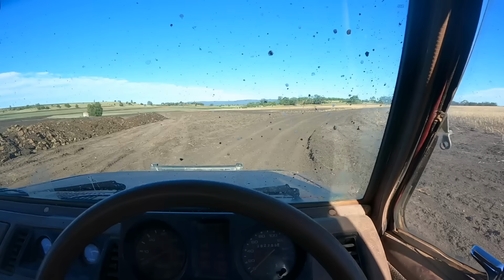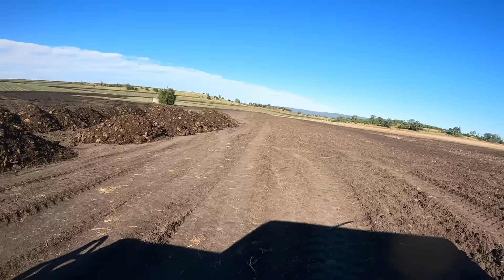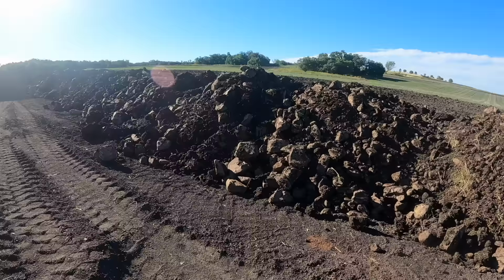Well, we're just knocking off, and as I was heading back, I thought I'd show you all the loads we've done. So we have done all that. That's that 6,000 ton of dirt and rock there. It's probably nearly 300 meters long of two lines.